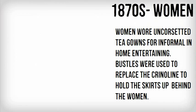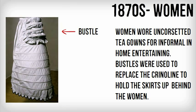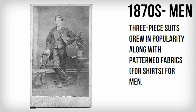In the 1870s, women wore uncorseted tea gowns for informal home entertaining. Bustles were used to replace the crinoline, and that held up the skirt behind the women. They didn't need to wear that big hoop underneath the skirt to give it the shape anymore. Men in the 1870s started wearing three-piece suits. They grew in popularity, as did patterned fabrics for men's dress shirts.